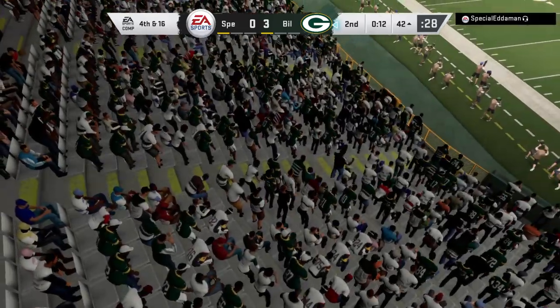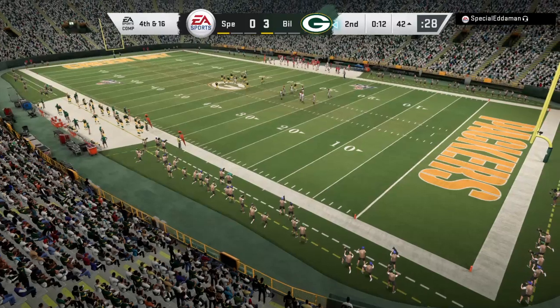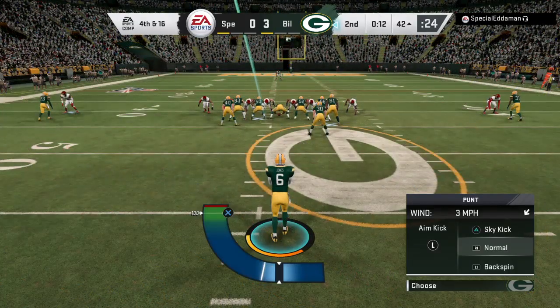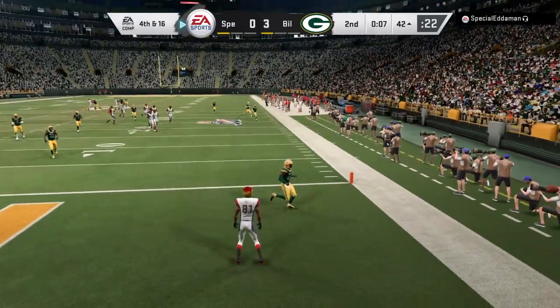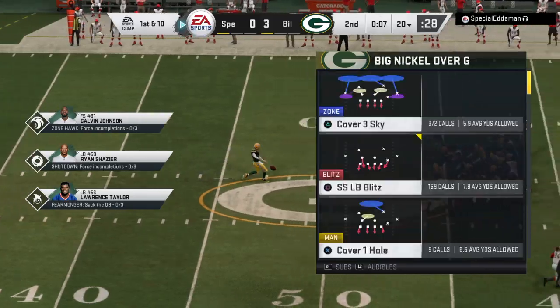It's now fourth down. So on fourth down, here's Chris Jones to punt it away. And that is much too long. That's into the end zone for a touchback.